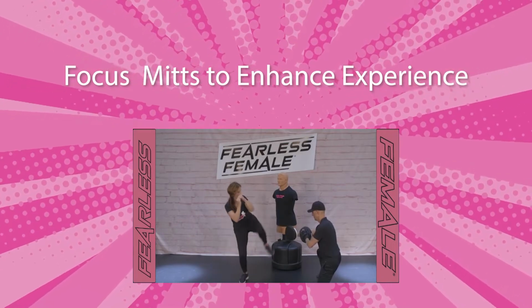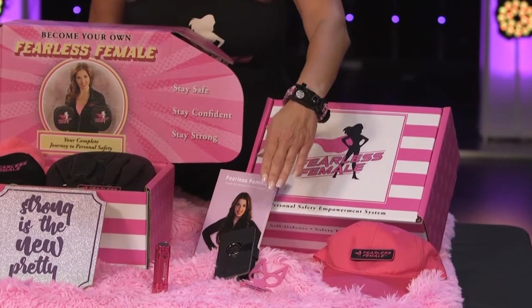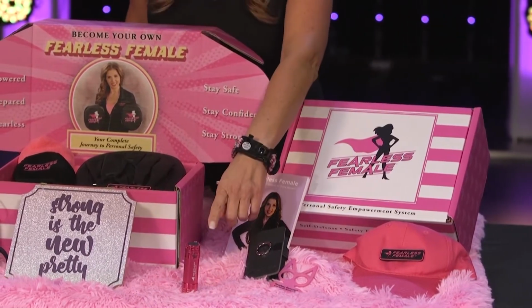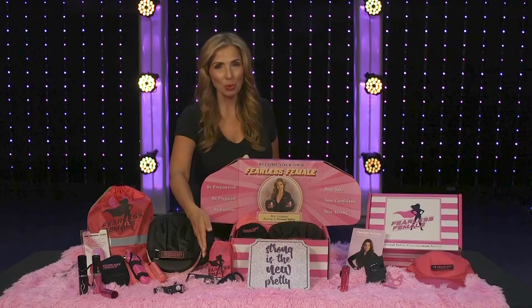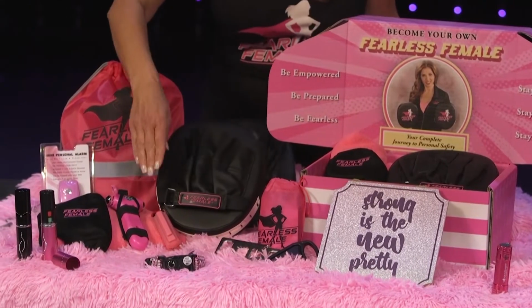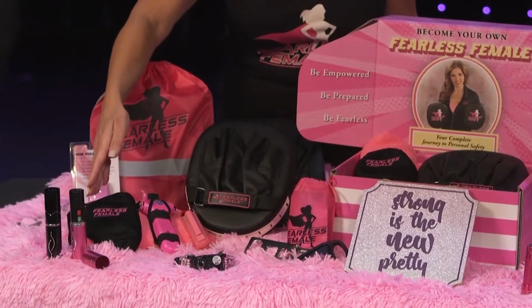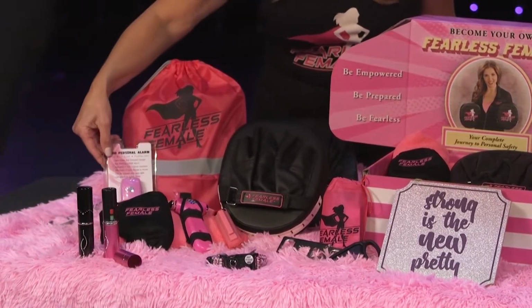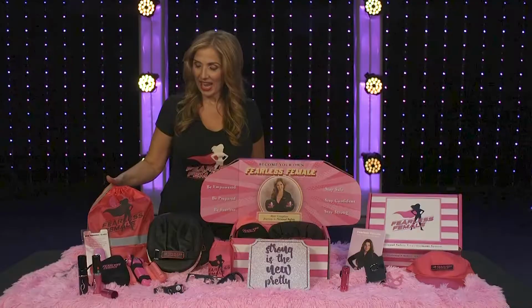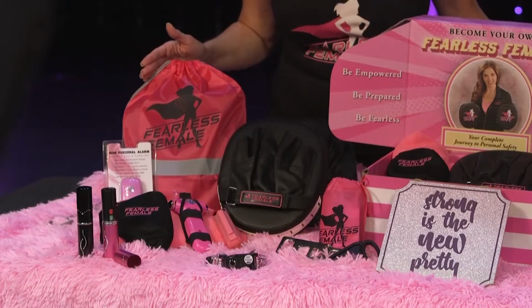The kit also includes a Fearless Female hat, a Kitty Defender keychain and carry case, an LED flashlight, a portable safety door lock, a paracord safety bracelet, a glass breaker and seatbelt cutter, a Fearless Female mask, a personal safety alarm, and a Fearless Female safety reflector bag in which you can carry all your contents.